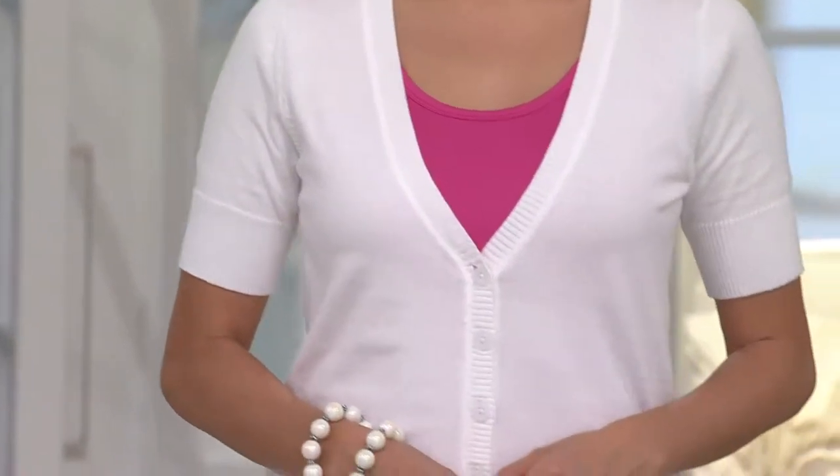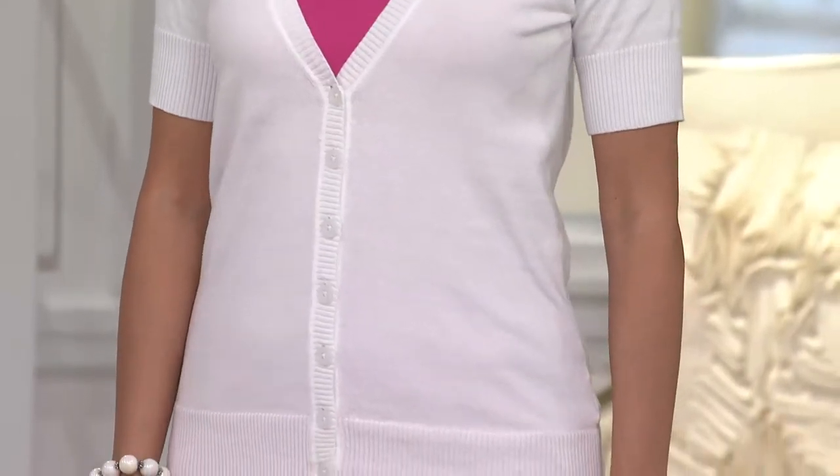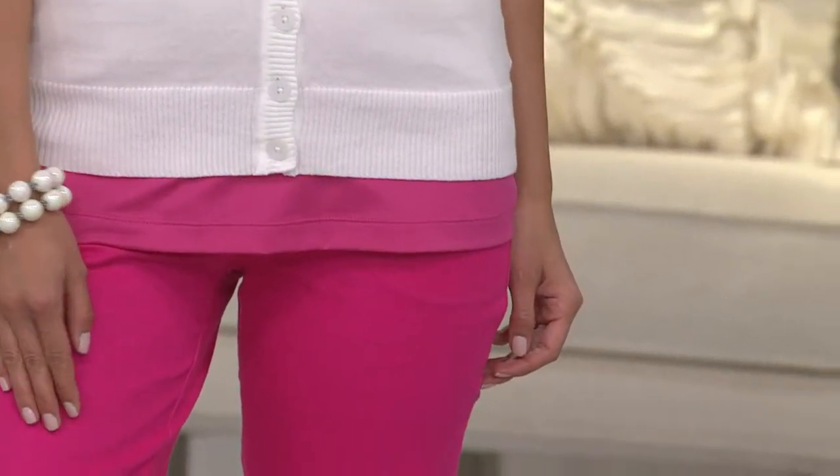I like these lightweight sweaters and tees and things that you can actually layer in the summer and take off if you get too warm or put on, etc. And again, you'll love this. It's classic. It's never going out of style.